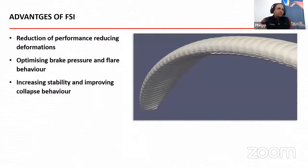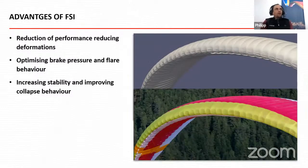So what are the advantages of this fluid structure interaction? I will try to explain it on three different examples. So it allows me to judge what kind of deformations actually do harm to the performance, and I can decrease those deformations in case the harm is big. In this screenshot, you see a full speed Mentor 7, real life wing and simulation. You see they match very nicely.